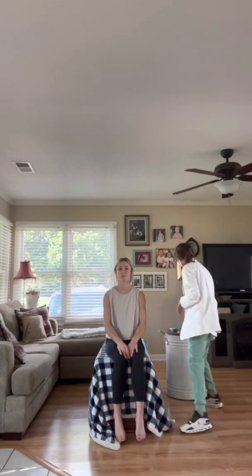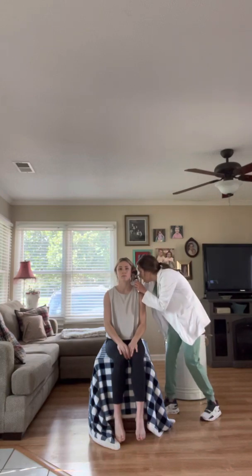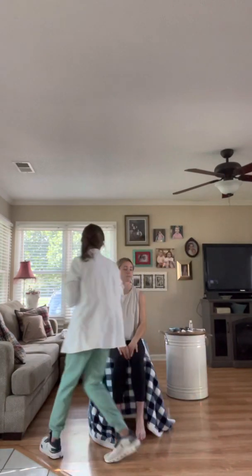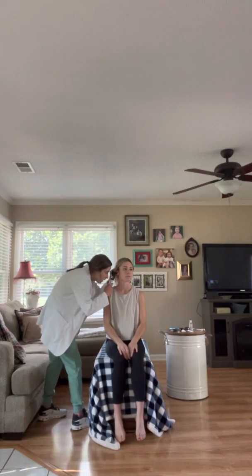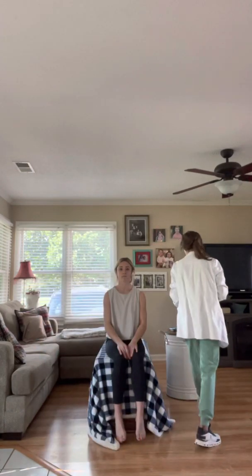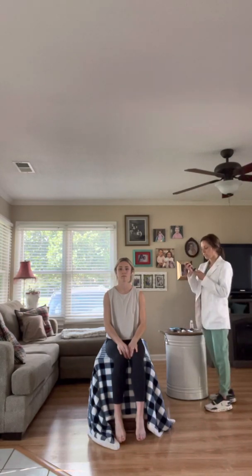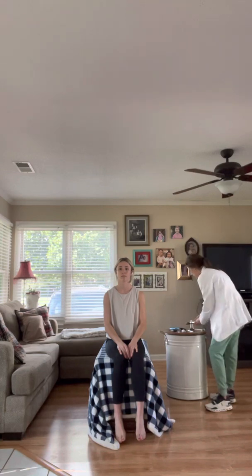We're now going to assess the auditory canal and the tympanic membrane. The tympanic membrane is a pearly gray translucent color in a neutral position, with light reflex present bilaterally. There was no redness or discharge noted.